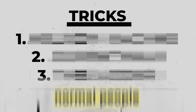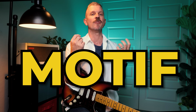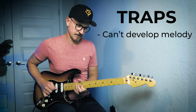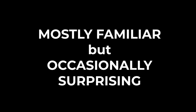And the first one clears up something that I see trip up almost all intermediate players. Step 1. Most guitarists know that a repeatable melody or motif is powerful for hooking audiences, but even when they create a nice simple melody, they struggle with where to take the melody to make it truly impressive. Guitarists obsess over technical complexity, but what the research has found is that when listening to people playing music, normal people prefer music that is mostly familiar, but occasionally surprising.